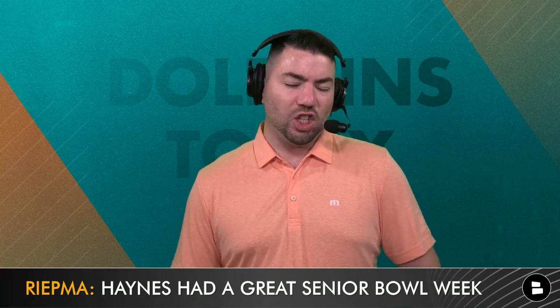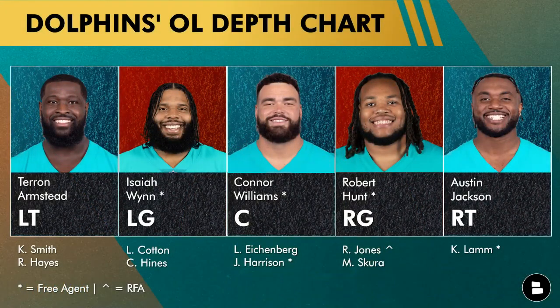2, he fits the need of the offensive line, depending on what happens with Connor Williams and Rob Hunt. We know there are some potential holes in the offensive line, so you look at what Christian Haynes could add as far as a value right away, and maybe he's Connor Williams' replacement, maybe he's Rob Hunt's replacement, or maybe he's a guy that you throw into the rotation, because this is a Dolphins offensive line that started 12 different rotations in the regular season this past year. So obviously some injury concerns with the Dolphins offensive line, and Christian Haynes could be a guy to really help.